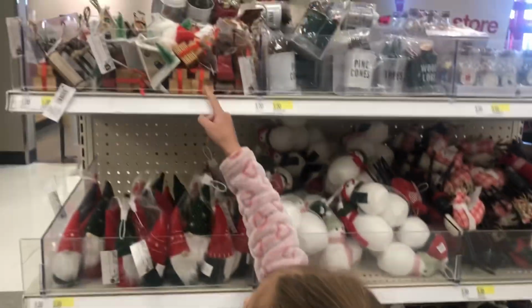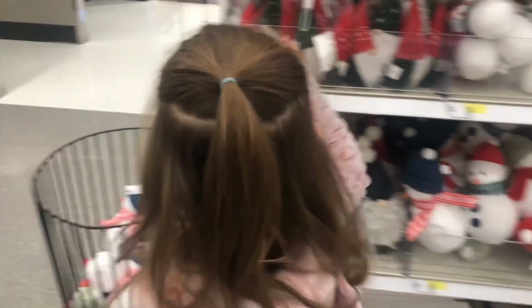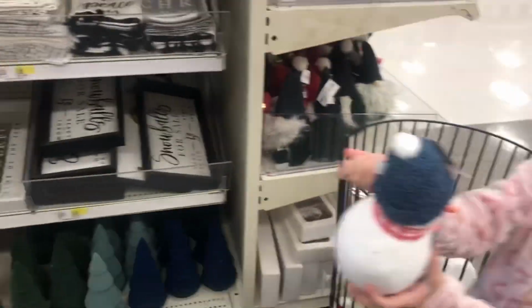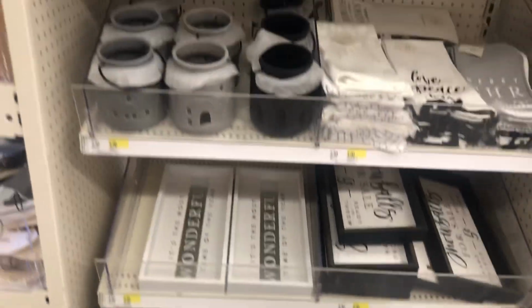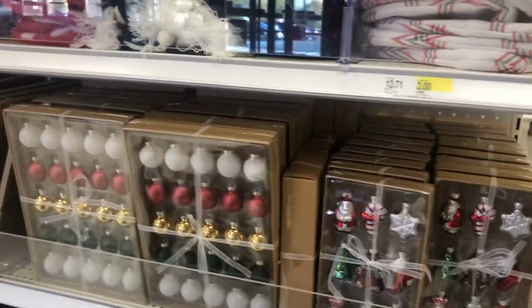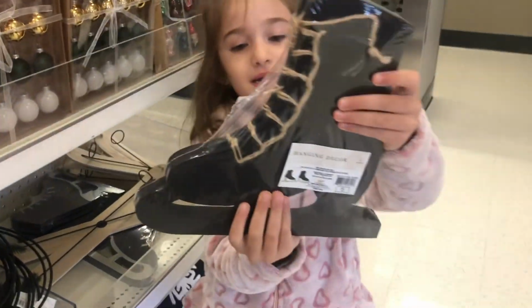What about these at the top? They're adorable. And these, I love them. Oh, I like those trees too. Me too. Okay, so we're in Target. We're looking at the Christmas things. They're so cute. They have these adorable pink reindeer. So cute.